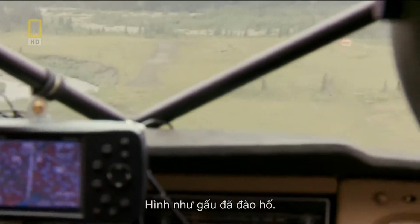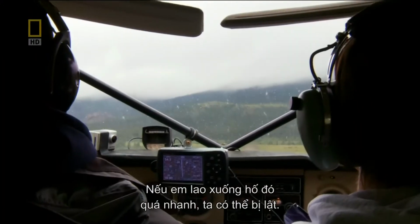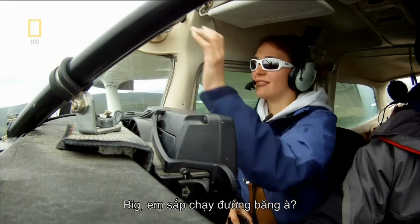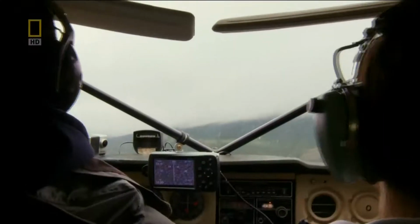Looks like that bear's been digging for sure. If you hit that hole too fast, we could flip. Big, are you gonna make the runway? Oh, shit.